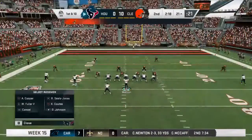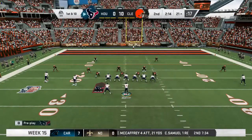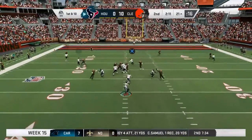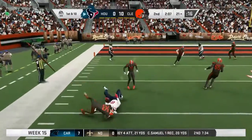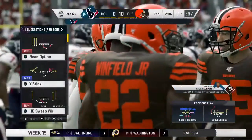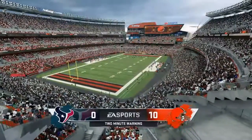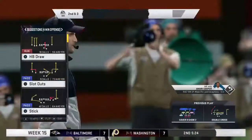It's a 1st down. They don't need to run another play here before the 2-minute warning. Let's see if they do it anyway. Now it's Watson. They'll find his tight end, Seals-Jones, and they'll bring him down at the 13-yard line. 7 yards, the pickup on the pitch and catch. We've hit the 2-minute mark of the first half. 10-0, our score.